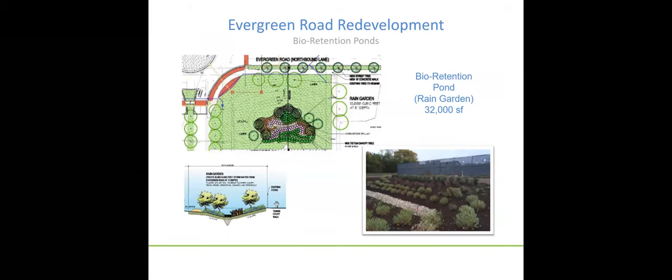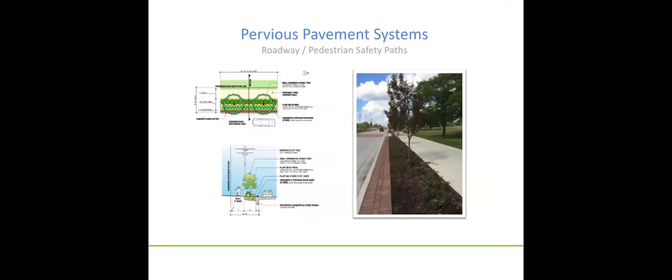Okay, so just to wrap it up quickly, here in Southfield, they're doing quite a bit of bioretention to help clean up the roads and all the other areas so that we don't have so much going into the Rouge River tributary. And then using the pervious pavement system so that we can have beautiful greenery going down the roads without having to use any irrigation.